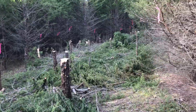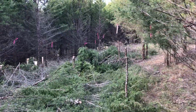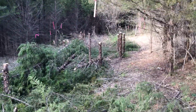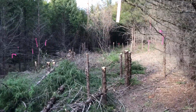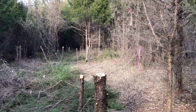Most of the spoil in the center is done by using the cloppers, the Fisker cloppers, I call them, just by hand, just clopping it. And it's taken me a month to do this.